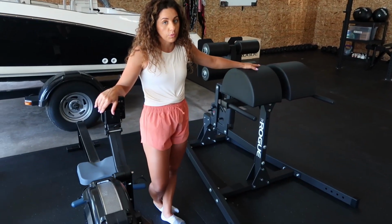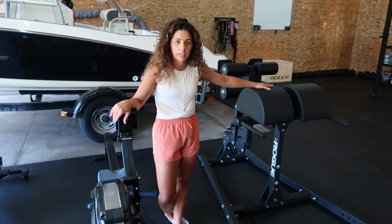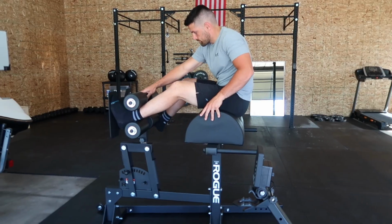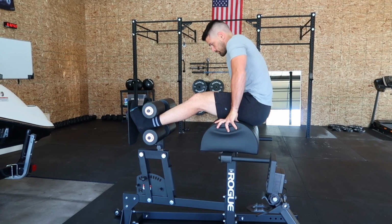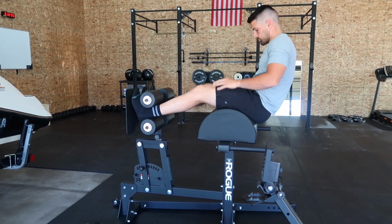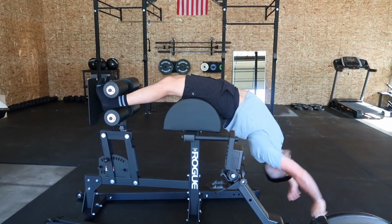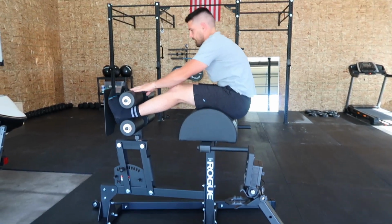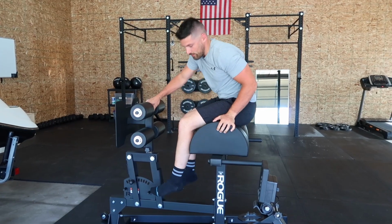This is something Joshua was really excited about. My favorite part. What is this called again? GHD thingy. Do you want to show them? Sure. So there's a couple different things that you can do on this. You can work abs and hammies, right? Yep. Or your lower back. There he goes. And you can do it the other way.